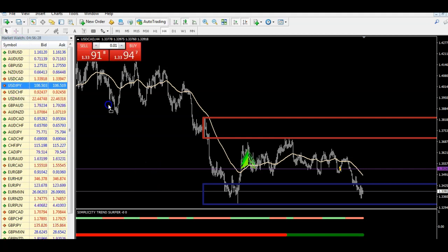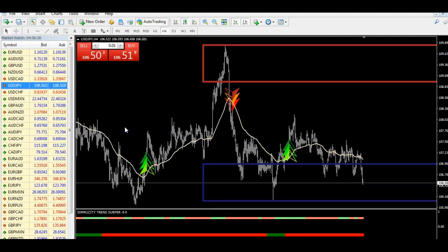Alright, friends, USD JPY. 4 hours. Look, it's kind of the same situation. Alright, so for next week, I'm going to be checking on USD CAD and USD JPY. This has to return. I mean, it doesn't have to. Market is going to do what it has to do. But normally, this is the pattern for that. Okay? So we're going to see what happens.